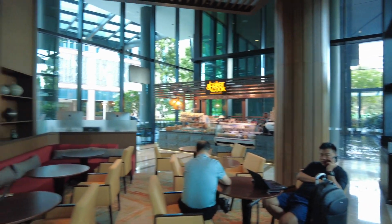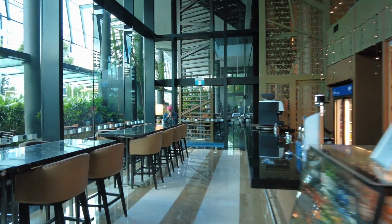Obviously reception, a bit busy. Here is one of the coffee lounges, it's a cafe. They have some coffee. And then here's the bar. We'll look at some of the drinks you can get.